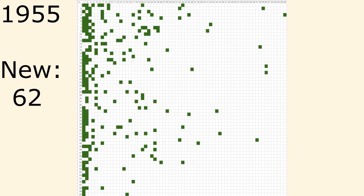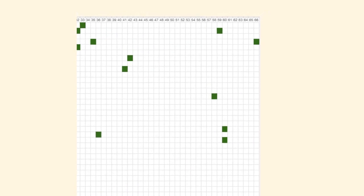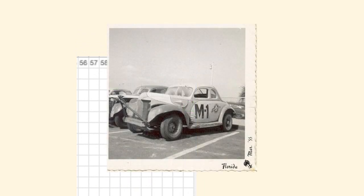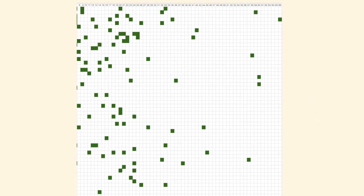In 1955, the furthest back finisher to ever lead a lap occurred. Fireball Roberts in the number 11 car finished 66th after leading 4 laps starting from the pole. This is the farthest back in history someone has finished after leading any laps in a race ever. And with the way the sport is now, this record will probably never be broken.